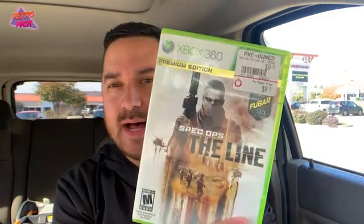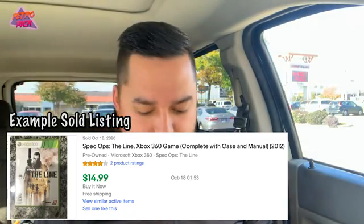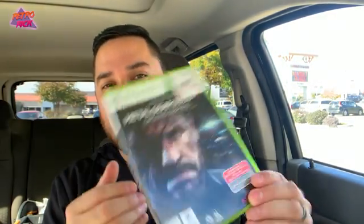I did not ask for a discount today since we only got a couple, but we did get Spec Ops The Line Premium Edition. I don't know anything about this. You guys tell me if this is any good. This is selling for like $12 to $15. So for $3, a really good pickup. And then we got Metal Gear Solid Ground Zeroes. I love the Metal Gear Solid games, so thought I'd pick up this for $3 again. Pretty decent deal. I think this only sells for like $6 or so.